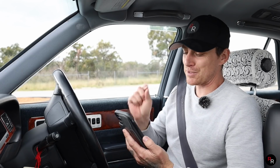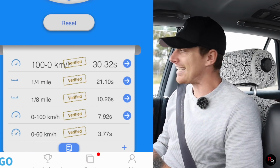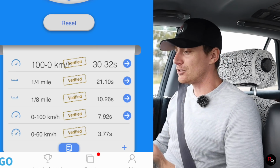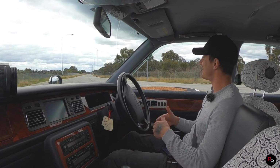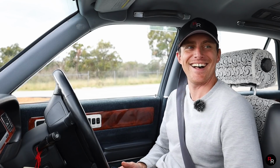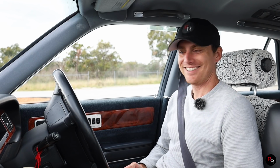0 to 100 kilometers per hour in that test was achieved in 7.9 seconds. So let's remember, this thing is over 2 tons in weight. It's almost 5 meters long. That's pretty impressive. I mean, it's a V12, but it's not designed for speed. That was pretty good. Not bad. Yes! I guessed 8 seconds and it did 0.1 off.